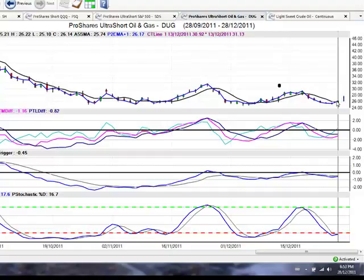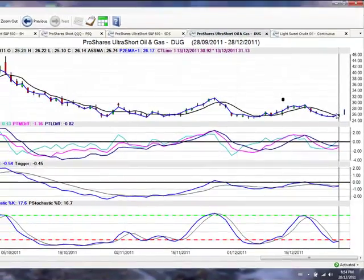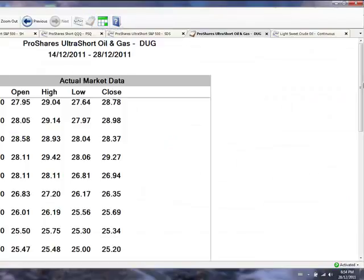I'm going to stay in this. I think we've got room for a considerable move to the upside on shorting light sweet crude oil. Now again, the fact that Goldman Sachs has made a recommendation to buy crude oil, that's enough for me to go the other way. So let's have a look at this and go into the daily report.